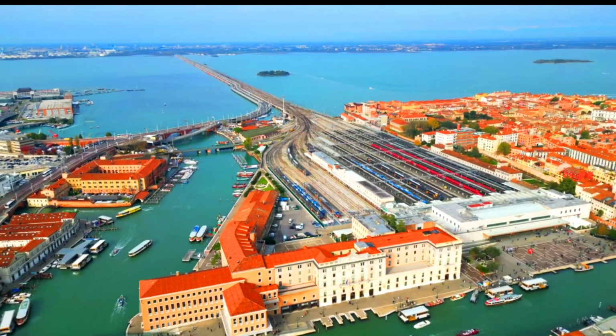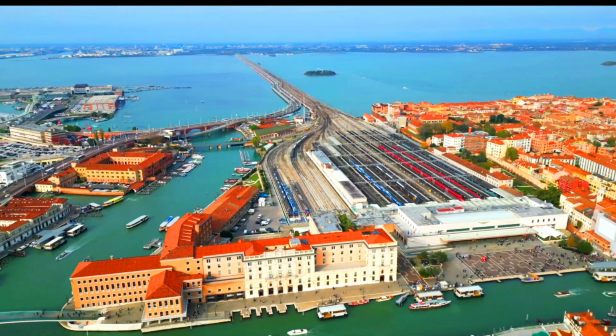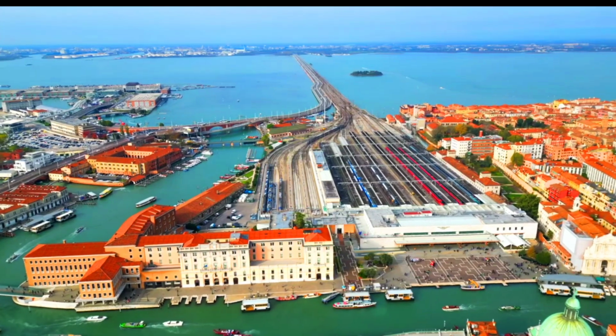Trains first call at Venice's other station, Venice Mestre on the mainland, before crossing the long rail and road causeway across the lagoon to the historic city of Venice itself.